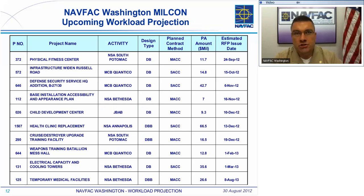The slide you have now in front of you is a listing of those 10 projects. Without going into the details, you can see there the project name itself, ranging from a fitness center down to a child development center, ranging on down to a weapons training battalion mess hall at Quantico. The design type gives a listing of what design build or design bid build we have targeted that we are executing for that project, as well as the planned contract method, whether it's a MAC or a standalone construction contract, which is the SACC. Each one of those projects has a preliminary planned amount. Keep in mind that that is not finalized until the appropriation and authorization bills are signed by Congress for FY13. And then we have listed out there when we estimate the RFP will go on the street for each one of those projects.